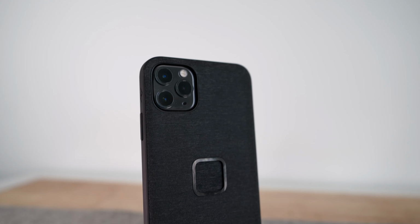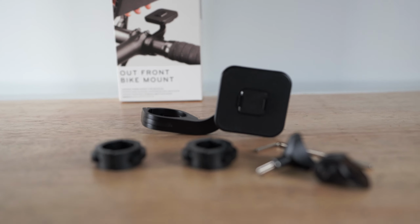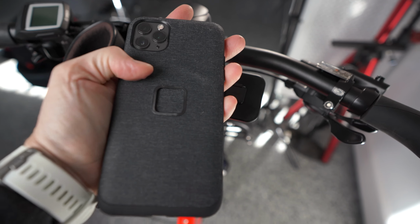On my phone right now is the Peak Design mobile case. This is a new ecosystem from Peak Design, which is a camera accessory company. And this little square right here is how it attaches to all their accessories. The one that I was most interested in was the bike mount. And I love that with one hand, I can push the little magnetic release and have this in my hand really quickly. And then when I need to put it back on, it just clicks in magnetically super fast.